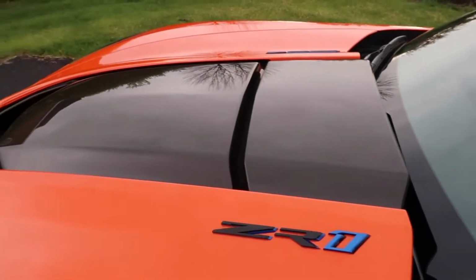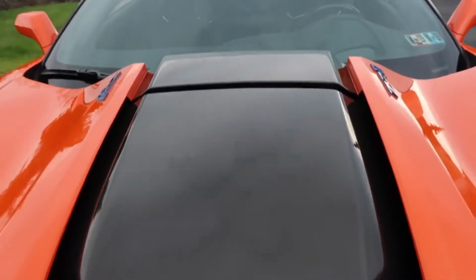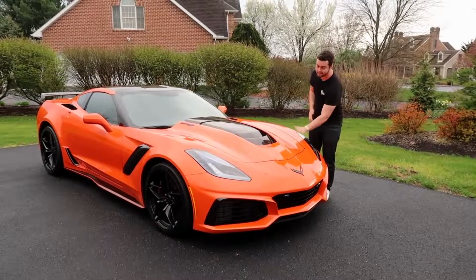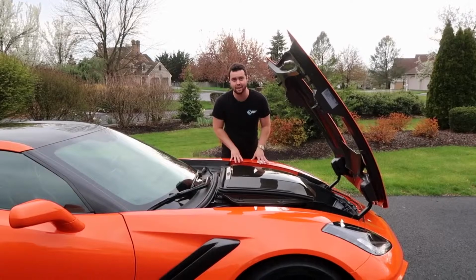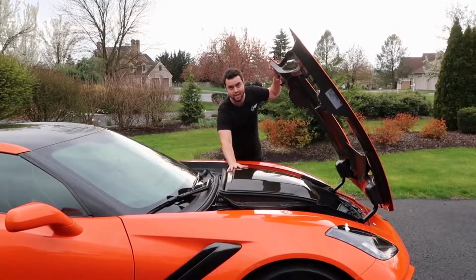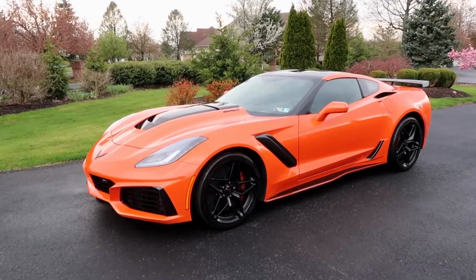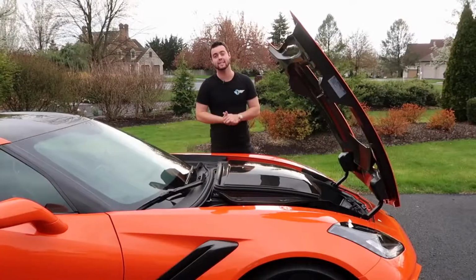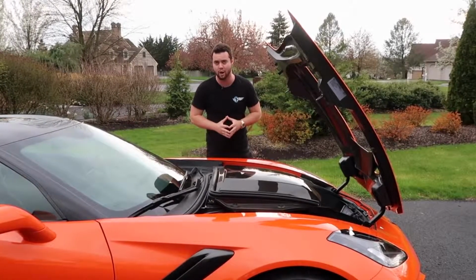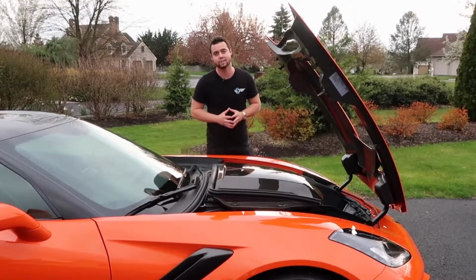Under the massive hood of the ZR1 is a 6.2-liter supercharged V8 dubbed the LT5. It's actually very similar in architecture to the Z06's LT4, only the blower is 52% larger. Let's go ahead and pop the hood. In fact, the new 2.65-liter blower was so big that they needed to completely redesign the hood in order for this to fit. And in order to keep up with the amount of fuel required for the ZR1 at full load, not only does this have direct injection, they had to supplement it with port injection as well. All combined, it results in a massive 755 horsepower and 715 pound-feet of torque. Oh yeah, and a top speed of 212 miles an hour.